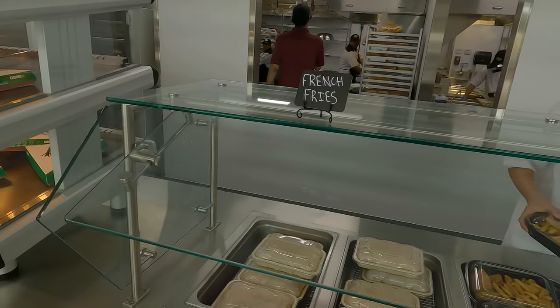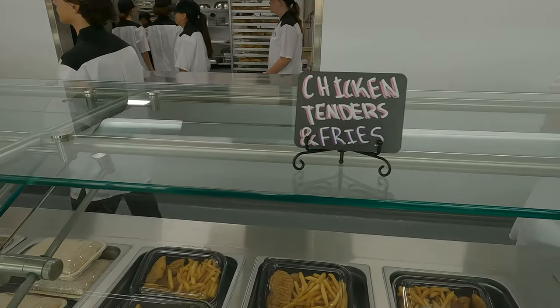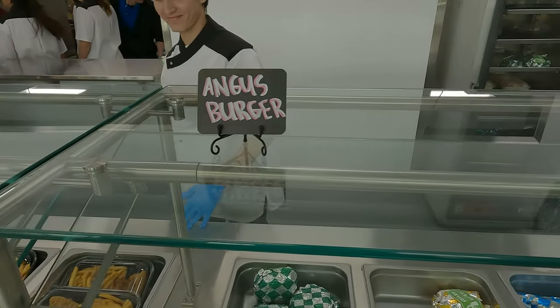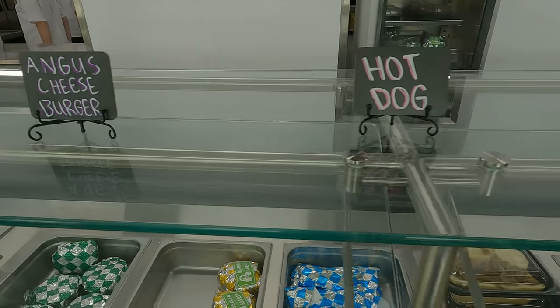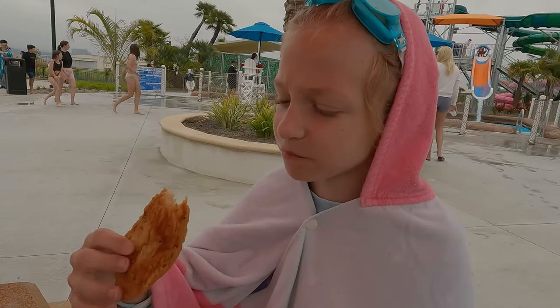They're still going through the learning curves here a little bit, but on this side, they actually show the signs for what everything is. So French fries, chicken tenders and fries, Angus burger, Angus cheeseburger, hot dog, Philly cheesesteak, and mini corn dogs. Talia's eating her chicken tenders.